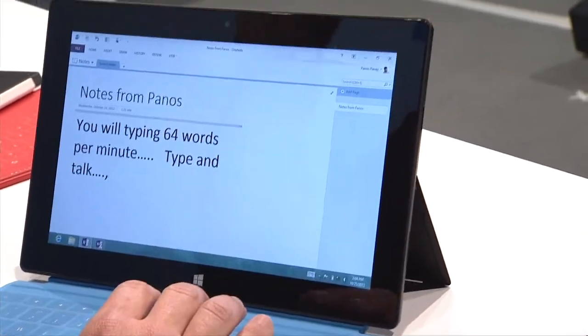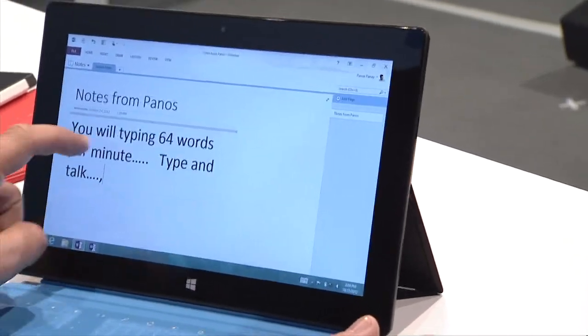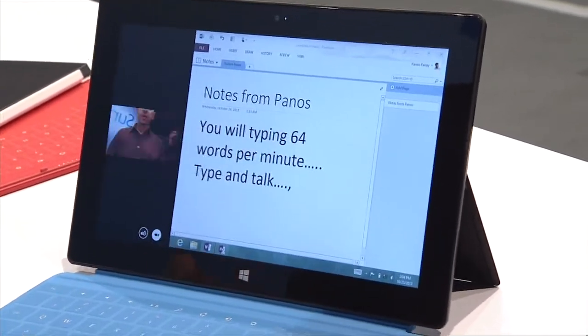I can't really see anyone using Touch Cover without Surface. There's a bunch of reasons for that, and I'm going to show you in just a second one more time. But take a look. My hands are down and typing, but I'm going to show you what I meant to say just a couple of minutes ago. So when I say I was going to do two things at once, check this out.